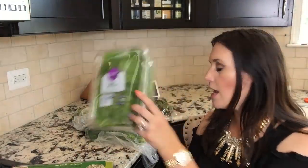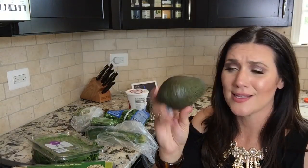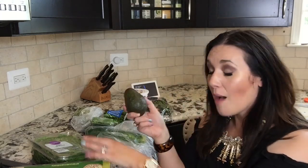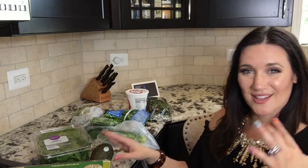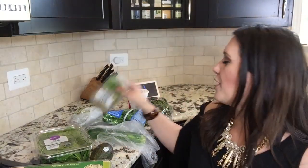So this is always my jam. Next thing I got is they had a perfect avocado for 88 cents. I did get that and I probably will put that on top of my salad one day. In addition to the walnuts and the blue cheese, it all flows together to make a great keto meal, an easy keto meal.